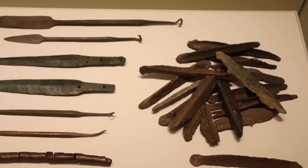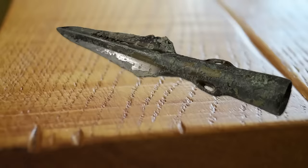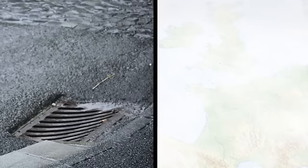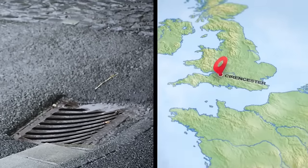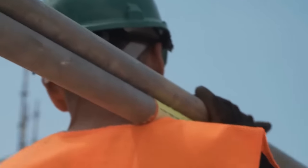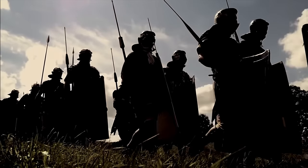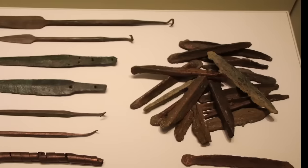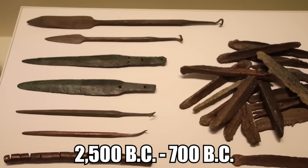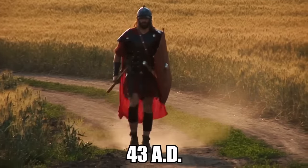Bronze Age Spear. A spear from the Bronze Age was discovered in a pretty strange place. The spear, which has been dated to about 3,500 years ago, was found inside the sewage works in the English region of Cirencester. It was found during construction work for new wetland habitat. The spear predates the invasion of the Romans by quite some time. The British Bronze Age lasted from about 2500 BC until 700 BC. Britain wasn't under Roman occupation until the year 43 AD.